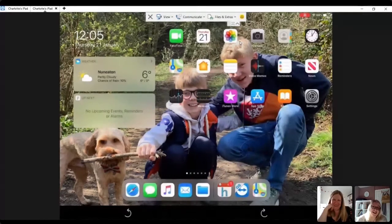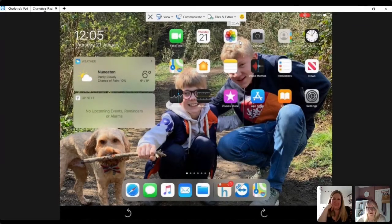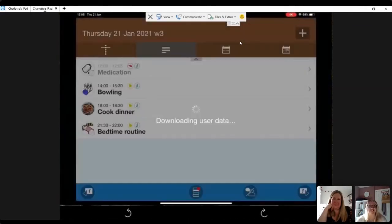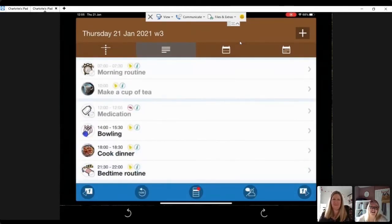Okay, so this is the iOS version on my iPad. It's literally just an app that you go straight into. Well, I say you go straight into it. This is how it looks when you first go into the app. It's very, very straightforward, and it just sets out your day. Visually, you can tailor it to an individual's preference, so you can have day, week, month, however you want to look at it.